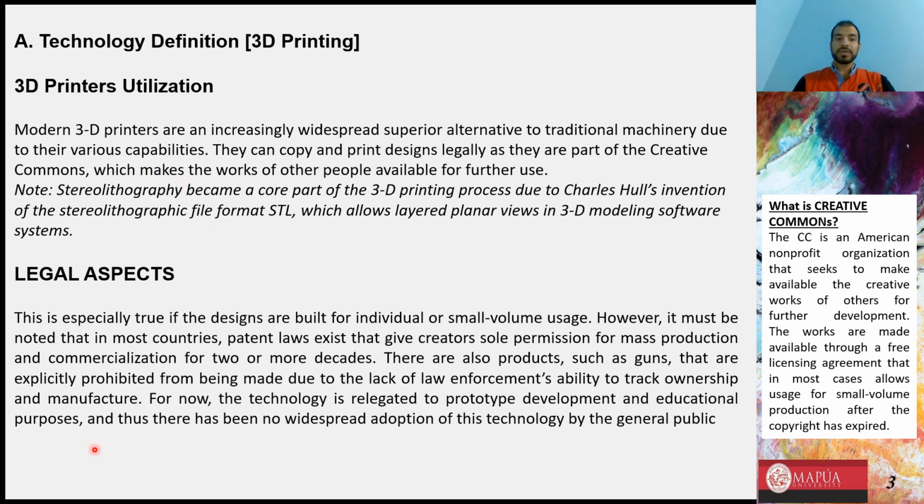Now for the utilization of 3D printers: modern 3D printers are an increasingly widespread, superior alternative to traditional machinery due to their various capabilities. They can copy and print designs legally as they are part of the Creative Commons, which makes the works of other people available for further use. The Creative Commons is related to the legal aspects, and this is especially true if the designs are built for individual or small volume usage.